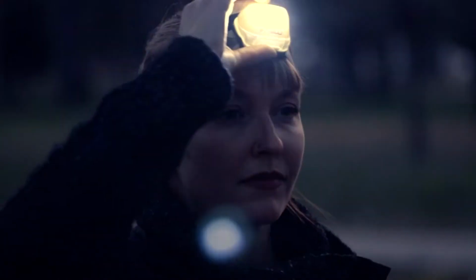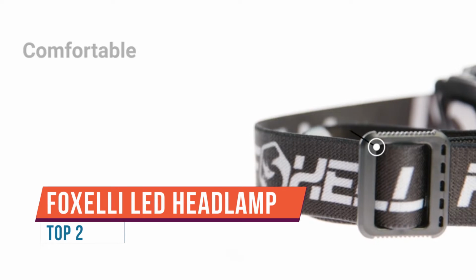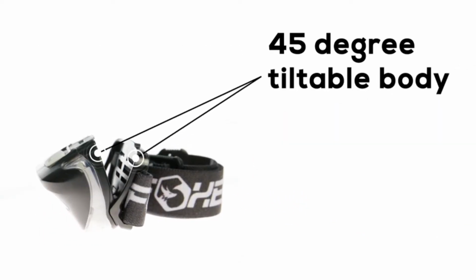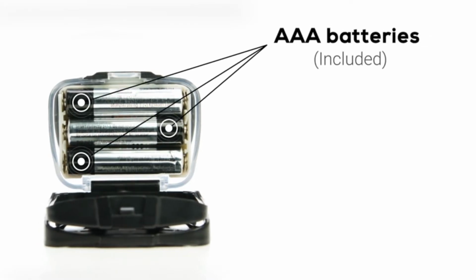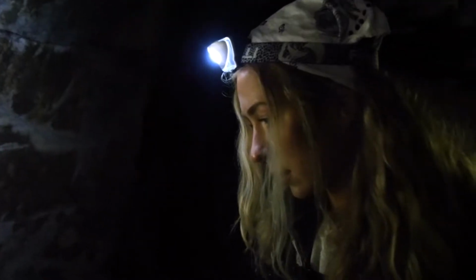I wanted to do a quick review of the Foxelli headlamp flashlight. This is a real high-tech gadget, and what's awesome about this flashlight is that it actually comes 90% charged and pretty much good to go. It's certified waterproof with an IPX7 rating.